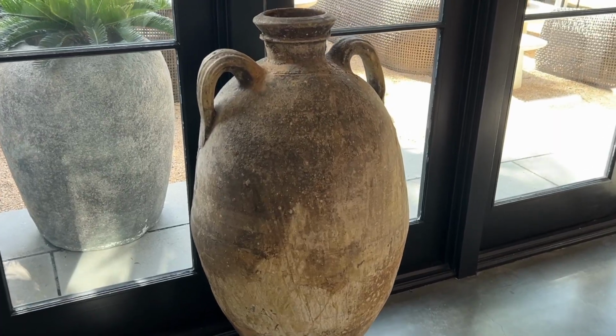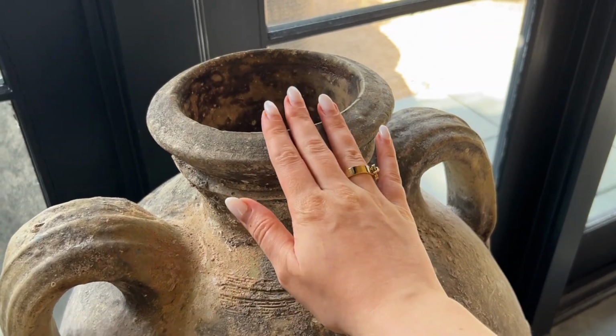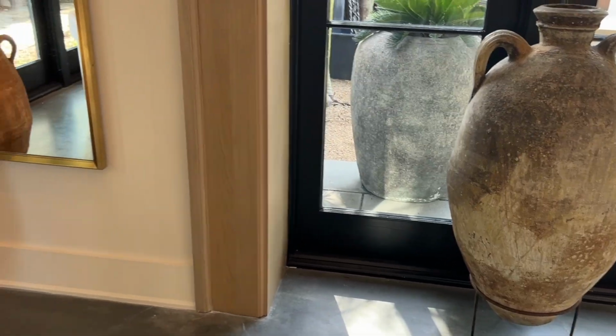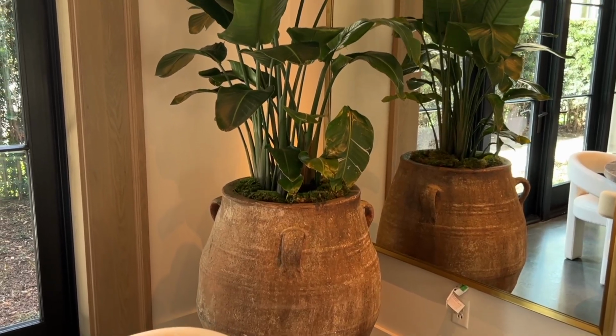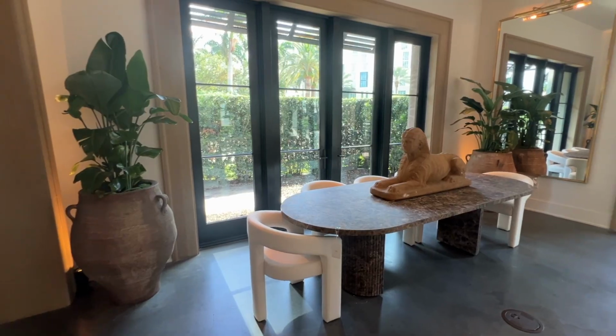I've noticed that professional interior designers almost always go for oversized pots and plants because the proportions just feel right. Everything looks more balanced and it instantly makes the space feel more put together. Smaller size pots never look as good and can make a room feel kind of skimpy and unfinished.